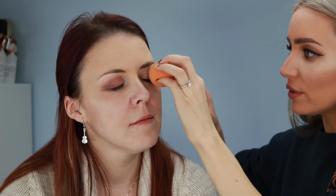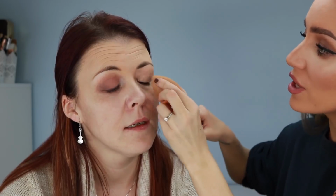Do you usually use primers or anything like that? No, I don't really like them, and it kind of makes it not sit properly. I agree, and my foundation comes off so much faster. Yeah. I don't really like primers at all.